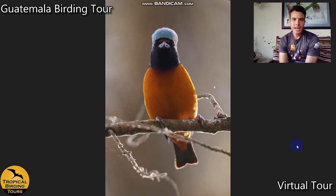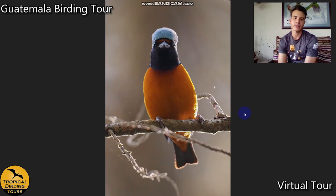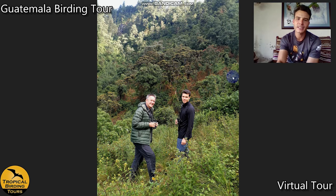Beautiful birds of the highlands of Guatemala, also elegant euphonia. This one used to be called blue-hooded euphonia. You can see why. This is a male, also very, very nice bird. And this is me guiding Nigel Marvin into this habitat. We were scanning for horned guans along these ridges, and actually we spotted the bird somewhere over here. It was pretty neat.